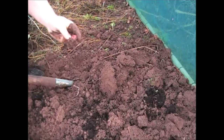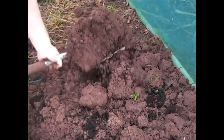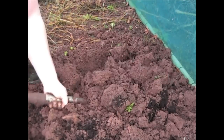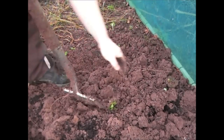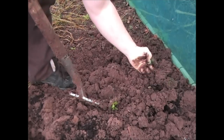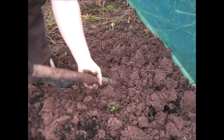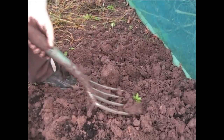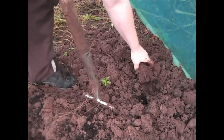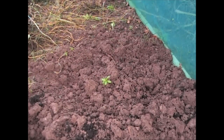Hang on, there's one more there. Not the easiest things to spot, even though they're brightly coloured. Okay, there's another one. There's a couple of green ones there. I'll be lucky to get one meal out of this, I think. No, I think that's it. Right, so I'm going to move on to this plant here.